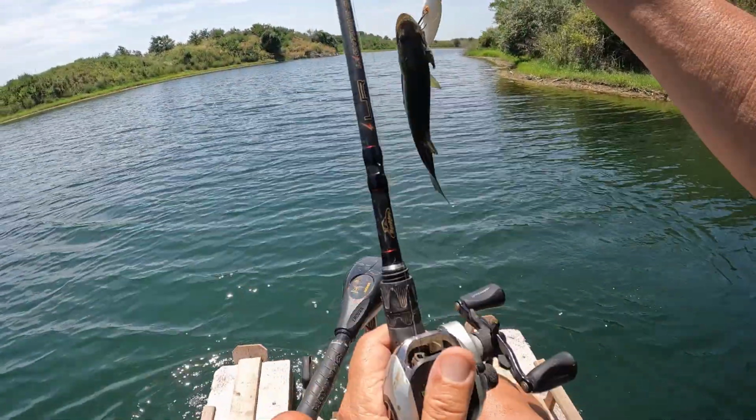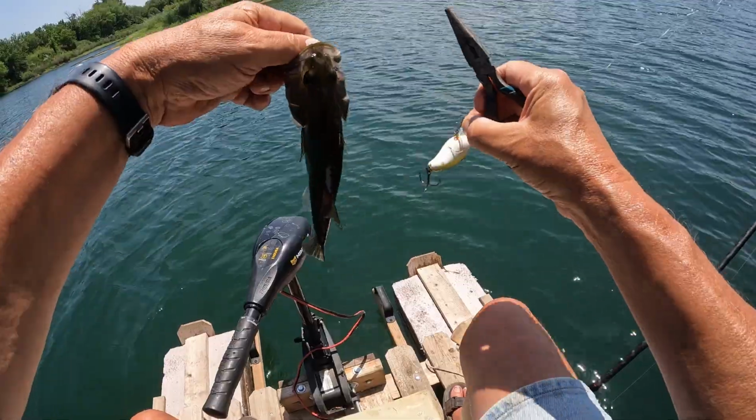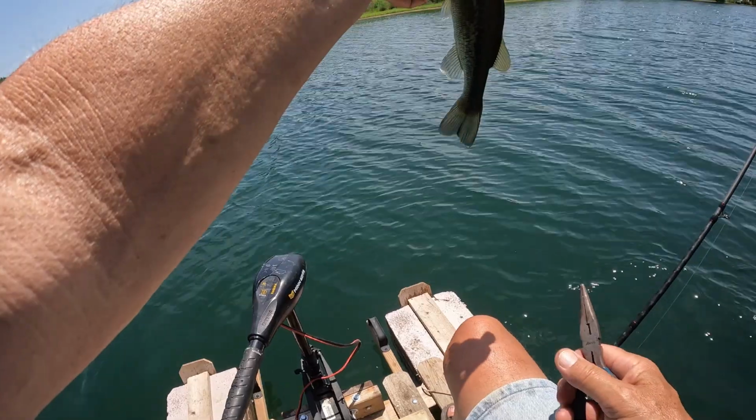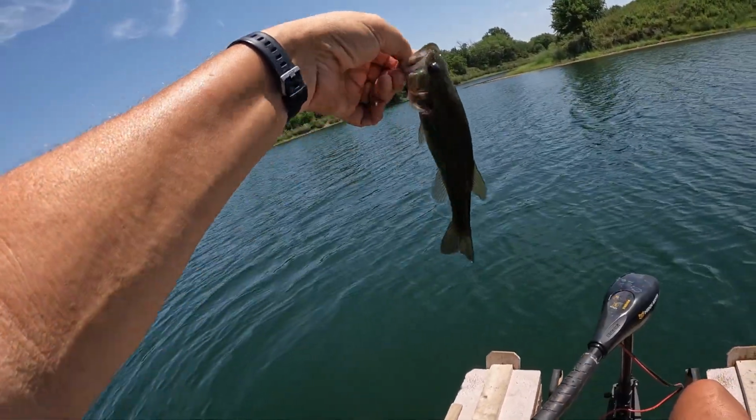It is a bass on the sexy shad. Wow, pretty colors, man. You know how to set a hook, don't you? Look at the pretty colors on that little guy. My goodness.